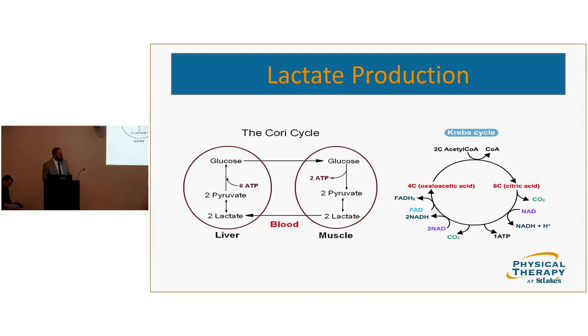Here are diagrams of the Cori cycle and the Krebs cycle. The human body produces energy through different types of metabolism. The Krebs cycle, or the citric acid cycle, uses pyruvate and is associated with aerobic metabolism, whereas the Cori cycle, on the left, or lactic acid cycle, uses lactate and is associated with anaerobic metabolism. The Cori cycle is closely associated with blood flow restriction.